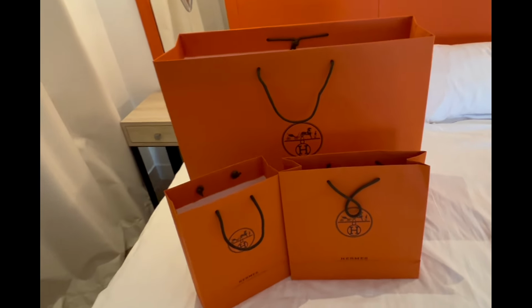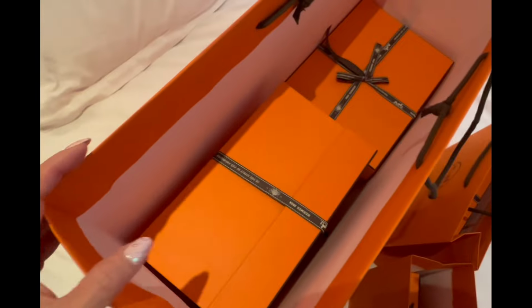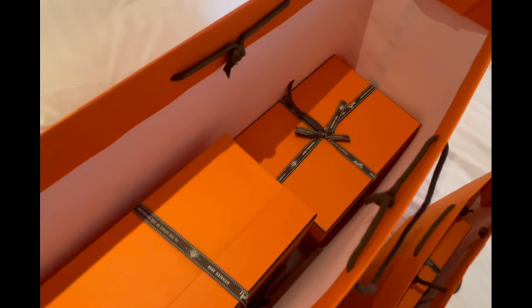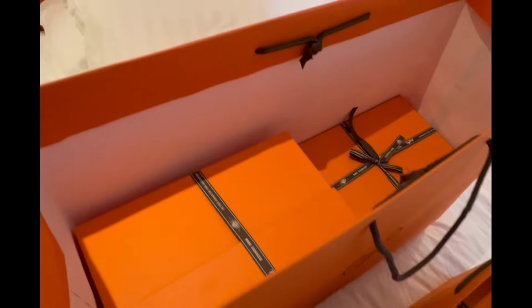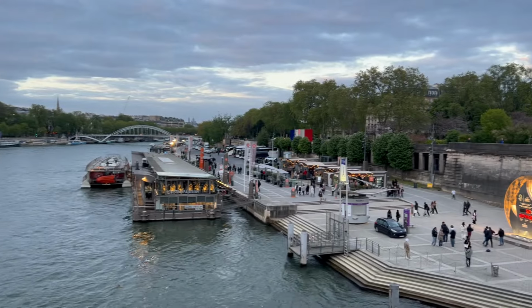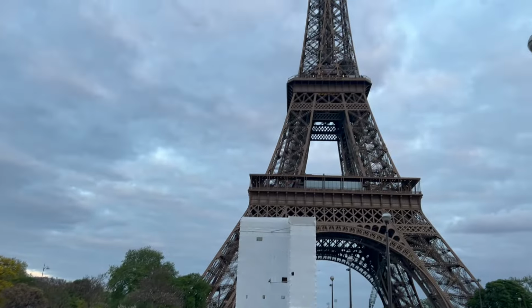I'm dropping off today's Hermes purchases first at the hotel before we head out to the Eiffel Tower. I'm so happy I got 2 Hermes bags today. It's totally my lucky day. I will link my unboxing video for you to check them out. We purchased the Eiffel Tower tickets online, so we will be going up to see the beautiful city lights at night.